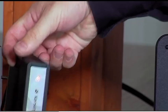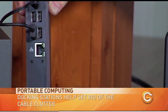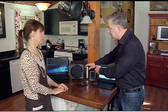Okay. This one from Kensington. And what a docking station allows you to do is plug all the stuff into the back of this thing, and then just have one cable going from here into the netbook or the laptop. So my phone could be hooked up into there also? Well, that's the nice thing. It's a USB connection. So most phones now, they charge through USB. Right. So you could use this as a charger as well. Okay.